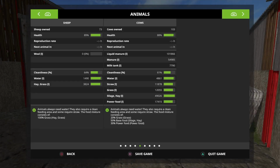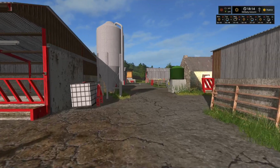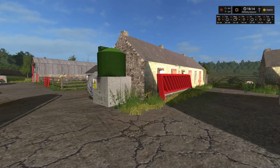How do the animals look? They can wait till the morning. I'm not going to worry about it. I've been pretty busy. Yeah, so that pretty much wraps up the plan.